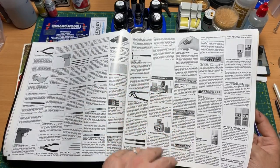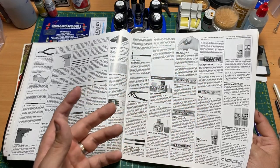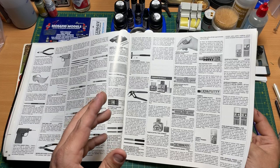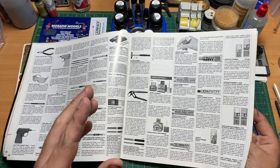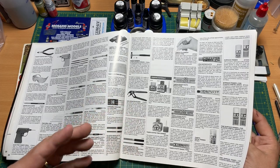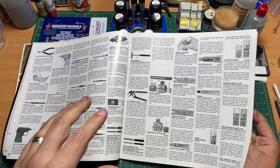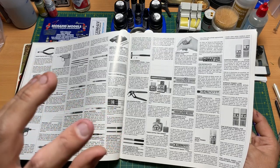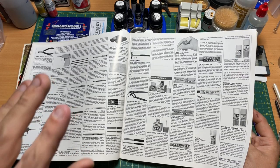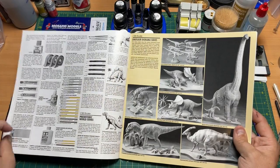The finishing materials, the Tamiya cement, the extra thin, the CA, which is their super glue. Is it cyanoacrylate? Is that how you say it? Cyanoacrylate, CA, that's how you say it. And as a quick tip for you, if you want to make it dry really quick, just spray on or put a little drop of isopropyl alcohol on it, IPA. That's good to make it go quickly.